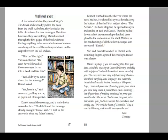Then he pulled down a dark brown envelope that had been glued to the underside of the shelf. Written in the handwriting of all the other messages was the word Daniel. Yuri and Bennett watched as Daniel, with trembling fingers, opened the envelope. Inside was a letter. "Daniel, my boy, if you are reading this, then you have solved the mystery of the Grandville Library, probably with the help from Yuri and Bennett."